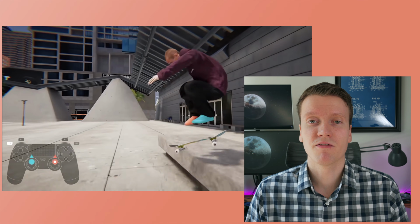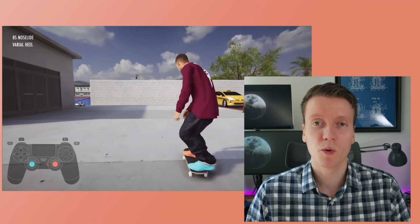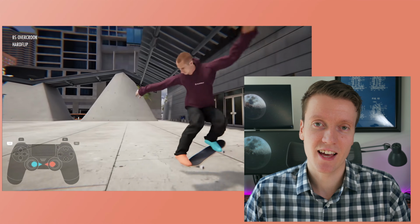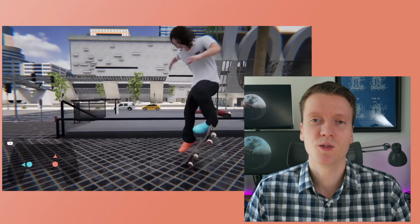With this one, it's a lot of flicking of the control sticks to get your character's feet to do different things with the board. It's a game that looks above my skill level, and it hasn't even been released yet. So if you're into realistic skateboard games, Skate XL might be one to keep an eye on.